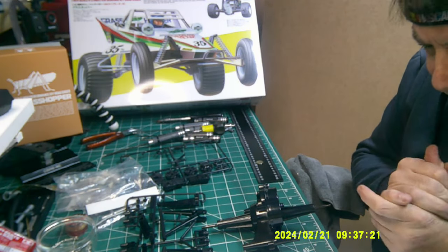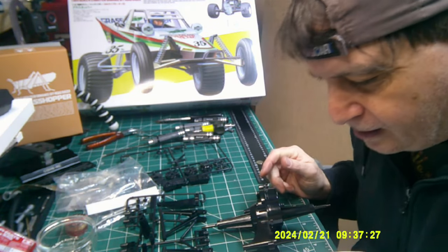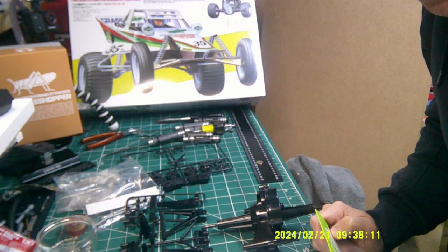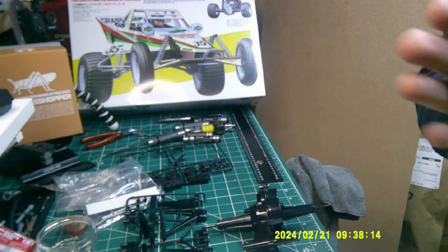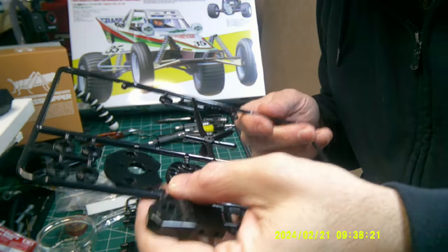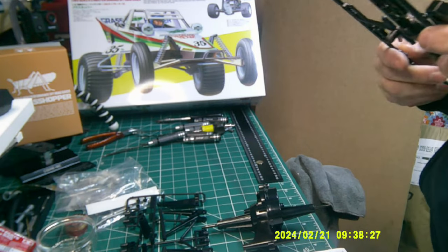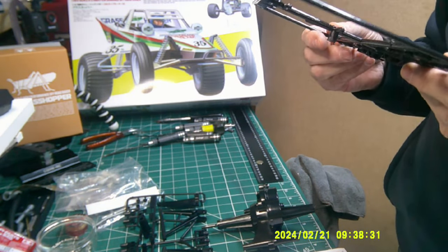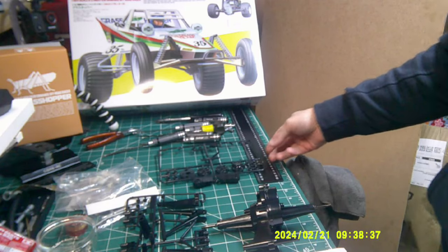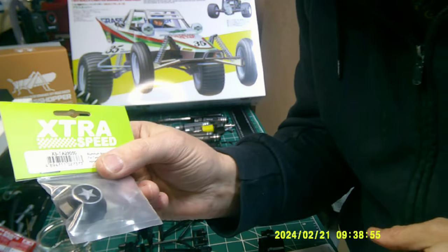So the next bit's putting the motor in. I haven't got a motor yet. So it's got a motor mount. I might have to look, because the motor mount here is plastic, which is that one there. I didn't think of that, but we'll put that on, I think. Let's put that on.